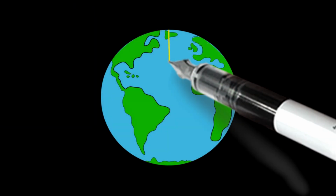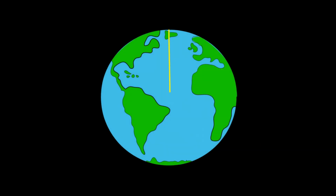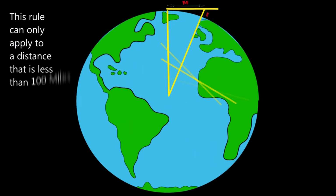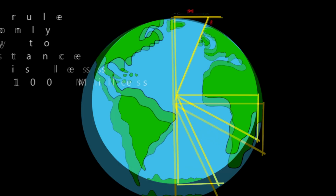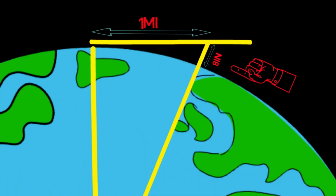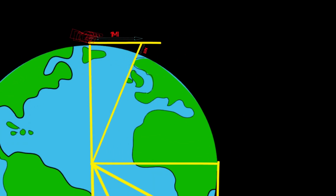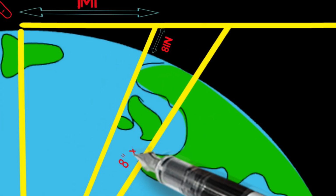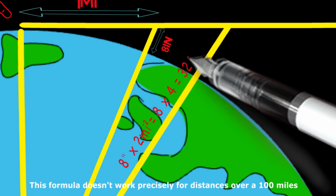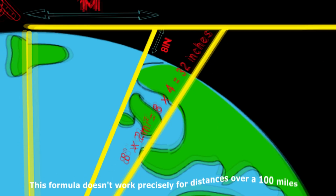If this is accurate, then given these parameters, the surface of the body of water must have an average convexity roughly equal to 8 inches per mile squared in all directions. This means in 1 mile, the surface on average will be 8 inches lower compared to the starting point. But in 2 miles, the convex surface must be calculated as 8 inches times 2 miles squared, which is 8 times 4, or 32 inches.